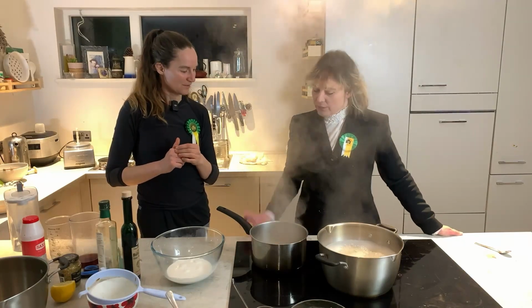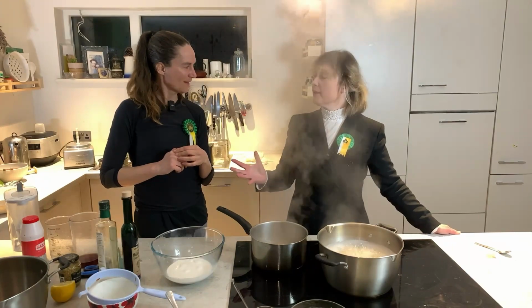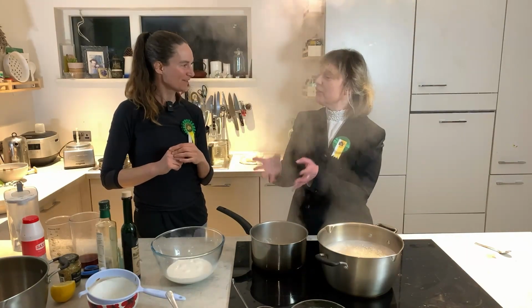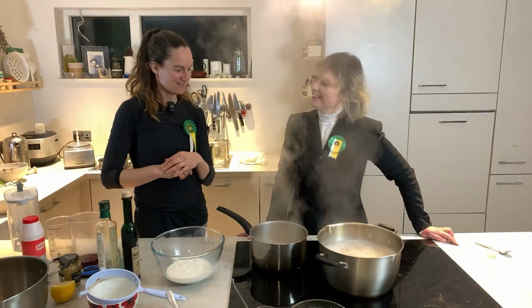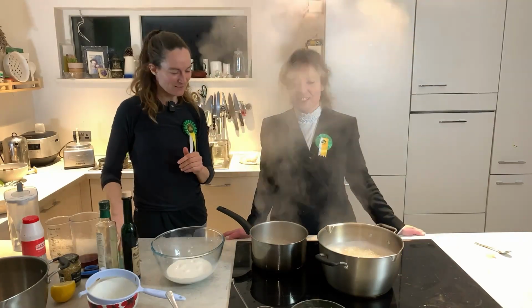Well, I think that we should get the syrup in, and then by magic, it'll suddenly turn into ice cream. Somehow into ice cream. I know, that'll be amazing. Until we put the syrup in. That's fair. Yeah, that's a fair point. So we're letting the magic happen.